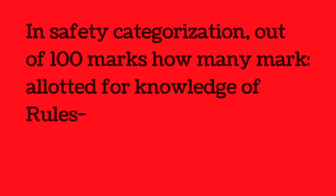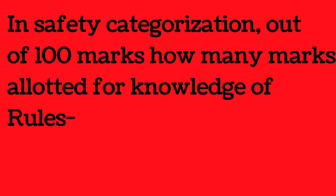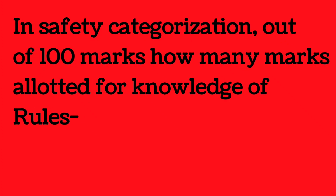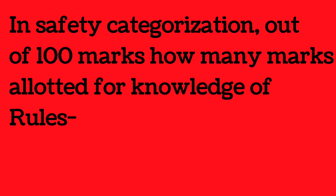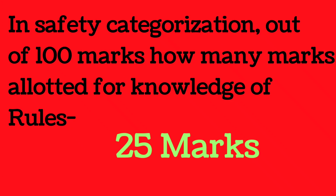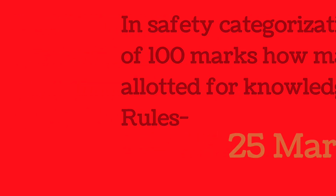Next question. In safety categorization, out of 100 marks, how many marks are allotted for knowledge of rules? Some marks are allotted for different things. So in safety categorization, out of 100 marks, 25 marks are allotted for knowledge of rules. 25 marks, 1/4.